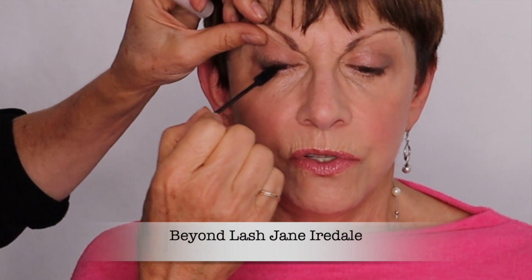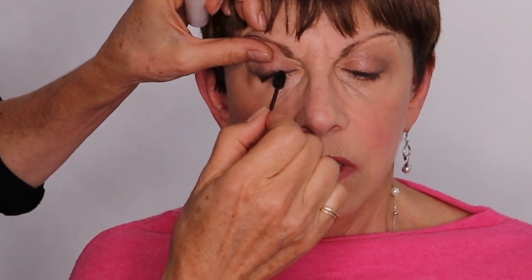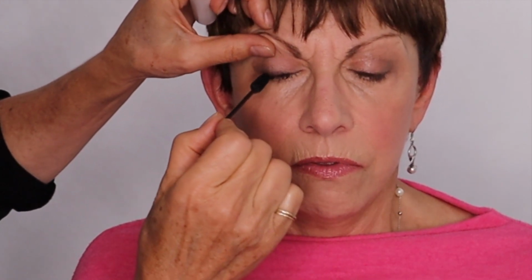Just a little mascara here, a bit of Jane Iredale. Mascara makes a huge difference. This is a lovely black mascara that doesn't contain formaldehyde.